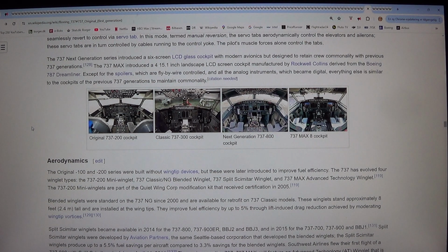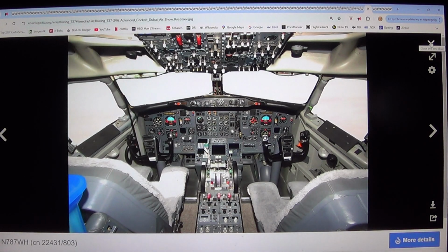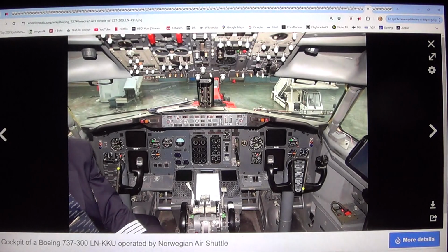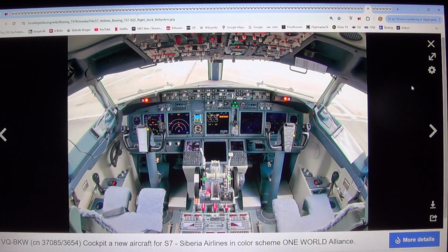Original 737-200 cockpit. Classic 737-300 cockpit. Next generation 737-800 cockpit. 737 MAX 8 cockpit. Aerodynamics.